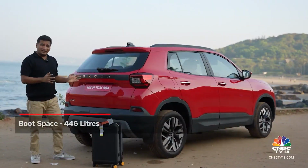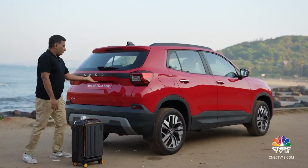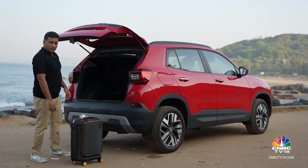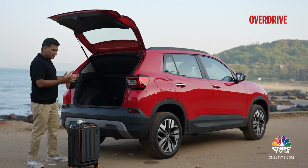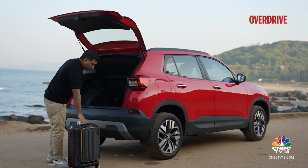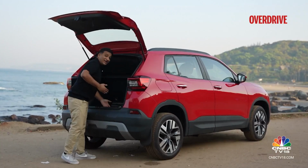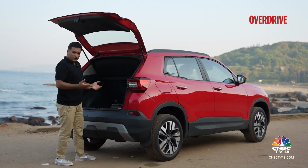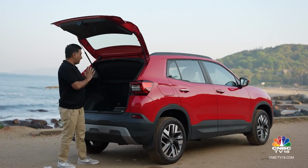Now at 446 litres, the boot of the Kylaq is actually much larger than that of the Slavia's sibling class. Even though it's much smaller, Skoda has managed a much larger boot space. Of course, there's some trickery with the measurements, but it's also genuinely useful. For example, this big bag trolley, I can put it lengthways, which is very useful, say, on a road trip with a family. And a weekend's worth of luggage will be very easily swallowed.